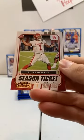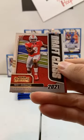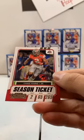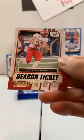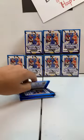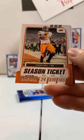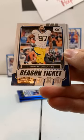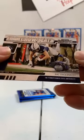Okay, Cam Akers, Kyler Murray. Here comes a draft class, Trey Sermon. Trey Sermon draft class. That's a pretty good one right there. Chase Young, Cooper Kupp, and Brandin Cooks. Already got the autograph out of this first box, in case you're just jumping on. Here's James Robinson, Tyreek Hill, Cameron Jordan, and a rookie front row seats, Pat Freiermuth.